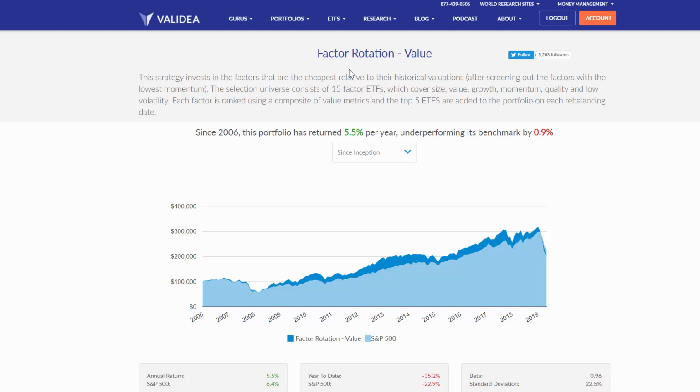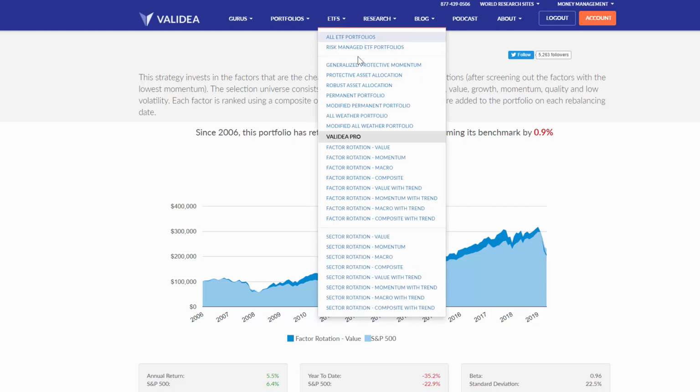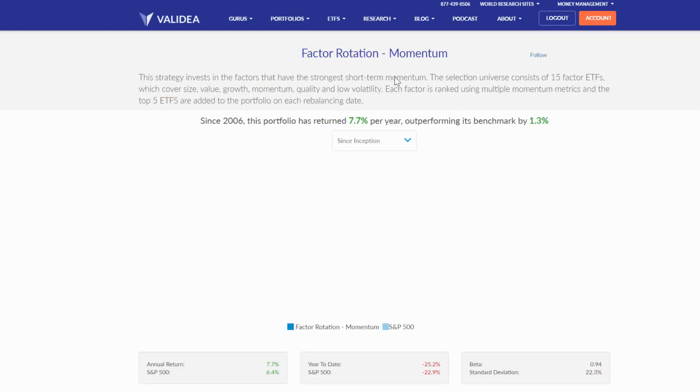Number 1, value. This strategy invests in the factors that are the cheapest relative to their historical valuations, after screening out the factors with the lowest momentum. Number 2, momentum. This strategy invests in the factors that have the strongest short-term or 6-month momentum.